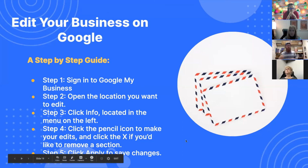After you've done that, you need to click Info, located in the menu on the bottom left. So at the bottom left-hand side of the screen, there's going to be something that says Info, and you click it. From there, you click the pencil icon to make your edits, and click the X if you'd like to remove a specific section of Google My Business.